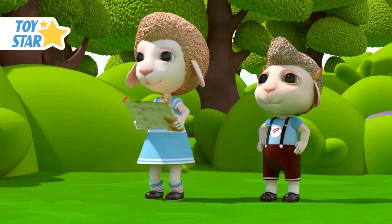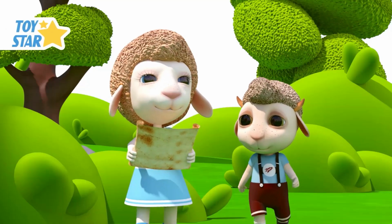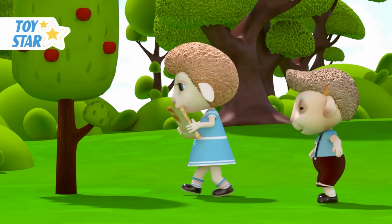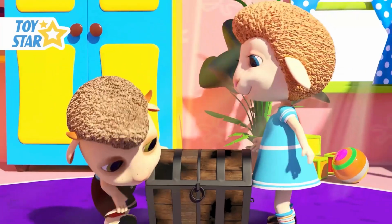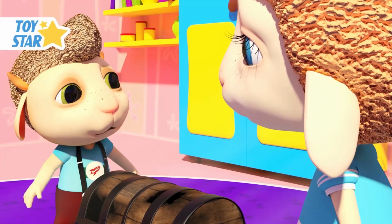They were walking far, far away, searching for the treasures. And finally, they found the place where the treasures were hidden. Tommy got tired digging out the treasure chest. Dolly and Tommy brought the chest home, but it was locked. Nobody knew how to open it.